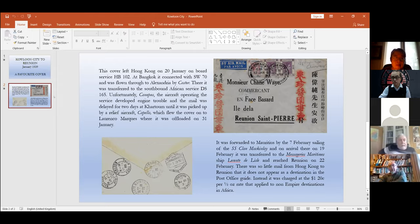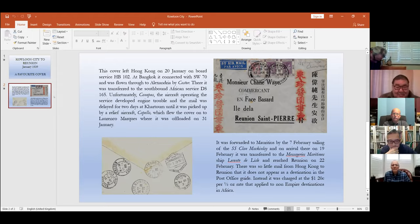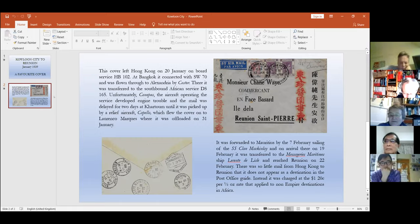It was offloaded there, held until the Clan McKinley sailed for Mauritius on the 7th of February. On arrival in Mauritius, it was switched to the Messageries Maritimes vessel, Le Comte de Lille, and finally reached Reunion on the 22nd of February. I think it's rather nice to get such a clear strike of a branch office on a cover that you can follow fully and research in detail. So a short but interesting cover.